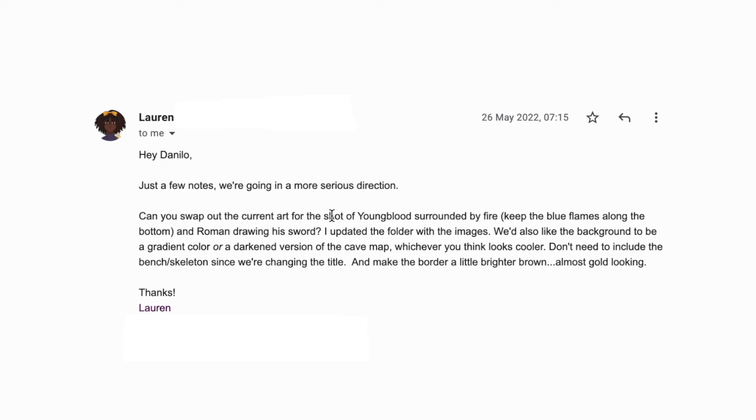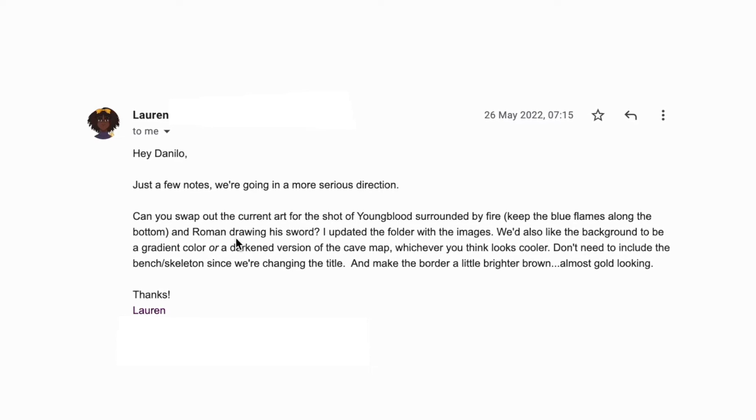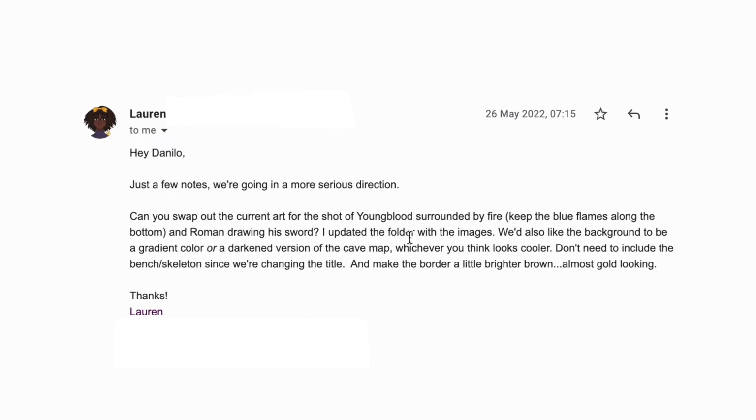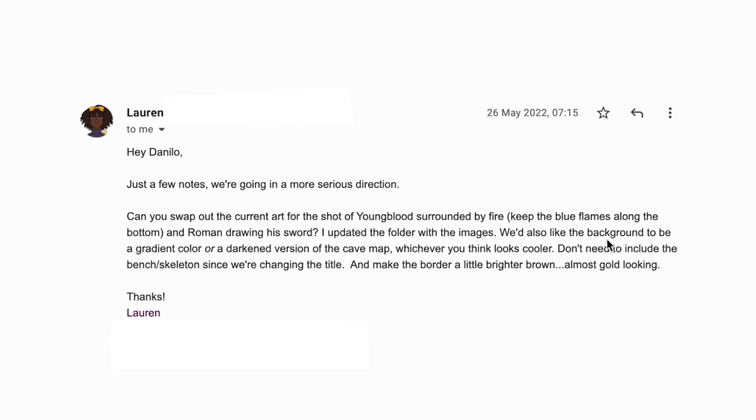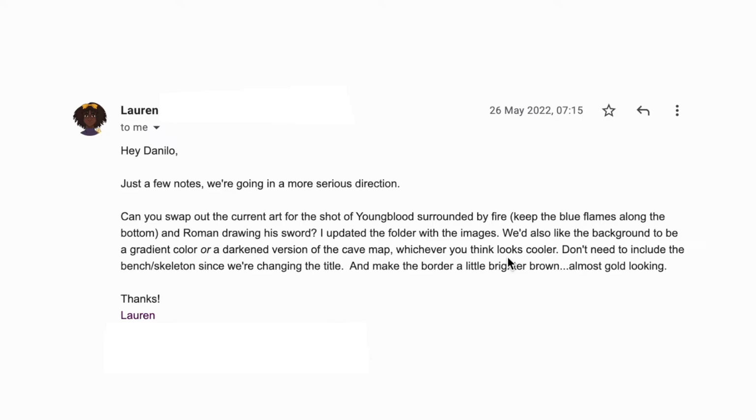So the next day I got an email reply from Lauren, and here's what she said. Can you swap out the current art for the shot of young blood surrounded by fire, keep blue flames along the bottom, and Roman drawing his sword? I updated the folder with the images, would also like the background to be a gradient color or a darkened version of the cave map, whichever you think looks cooler.